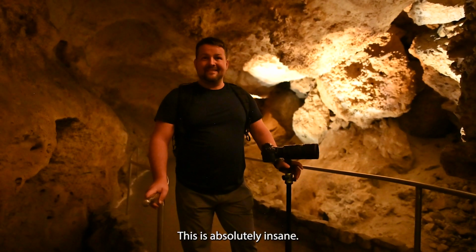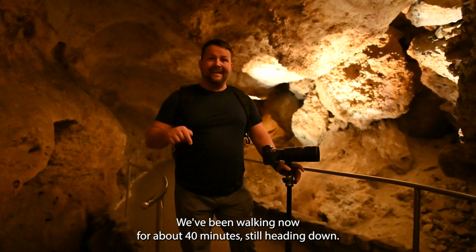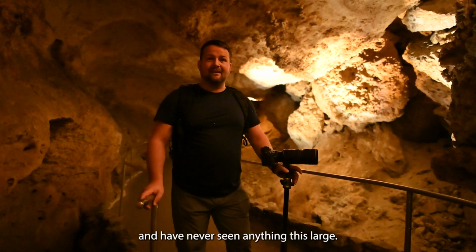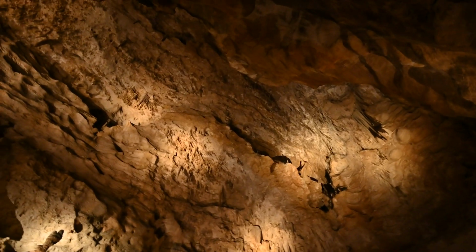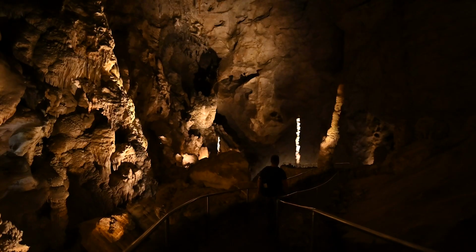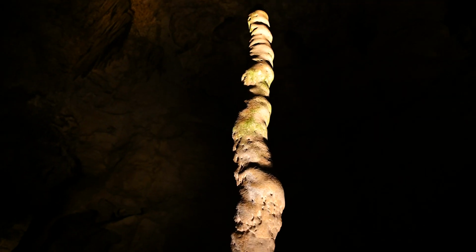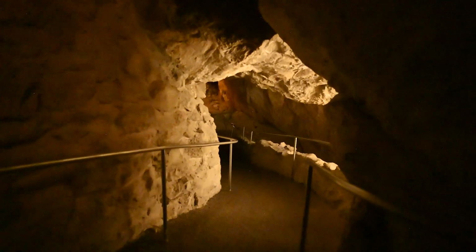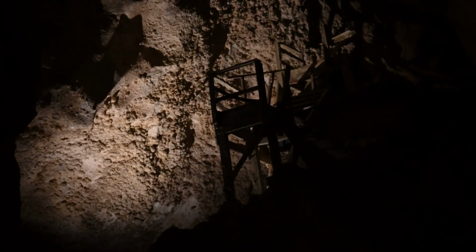This is absolutely insane. The size of this cave is humongous. We've been walking now for about 40 minutes, still heading down. Leanne and I have been in about 3 or 4 caves together and have never seen anything this large. Now, from what we understand, many popular caves are formed when rainwater comes dripping down, dissolving limestone and creating stalagmites and stalactites. But with Carlsbad Caverns, it was sulfuric acid that dissolved the limestone rock, causing blocks to fall from the cave ceiling and formations began to grow. The largest piece to fall was iceberg rock, weighing 200,000 tons. While the most notable formations are found deeper in the cave, the natural entrance trail is an amazing experience.